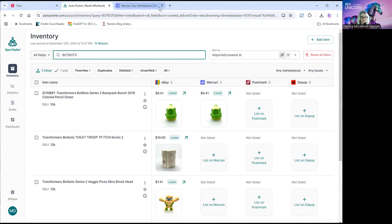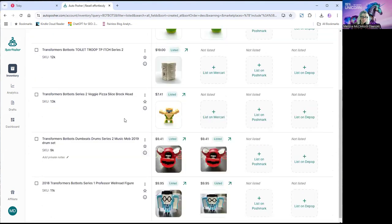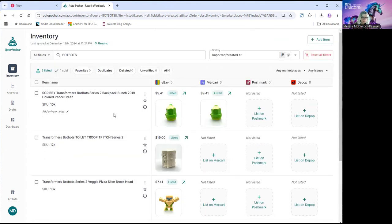Even now that I've got my SKU set up on eBay, when I looked at bots on here and only a few came up, I was like, where are the ones I posted this morning that I scheduled? And then I had to go back to eBay and eBay ate them. So now I know, okay, go relist those. It's a good backup system.